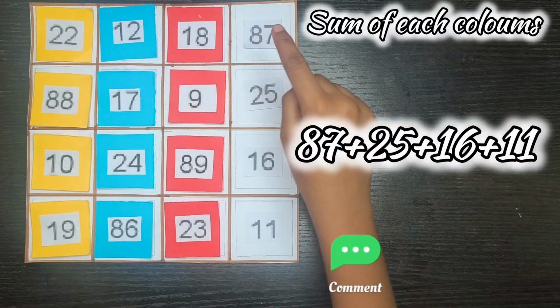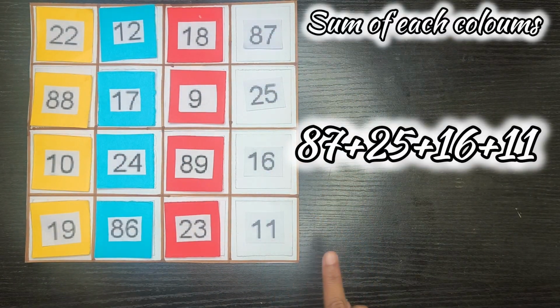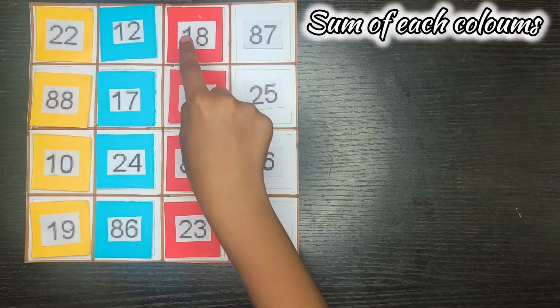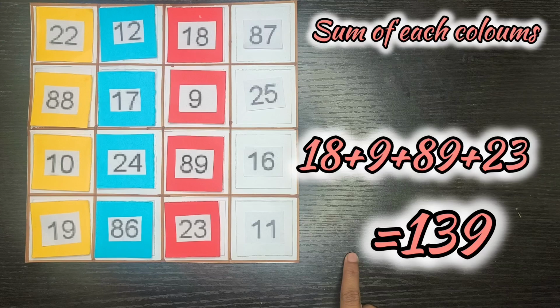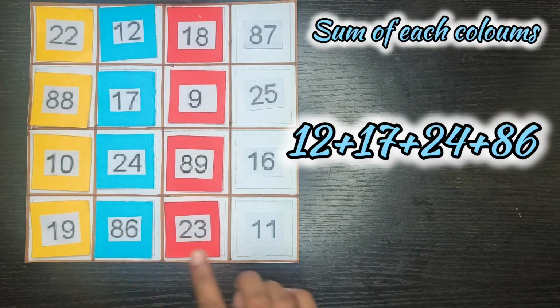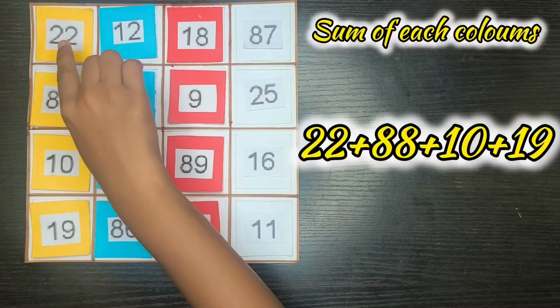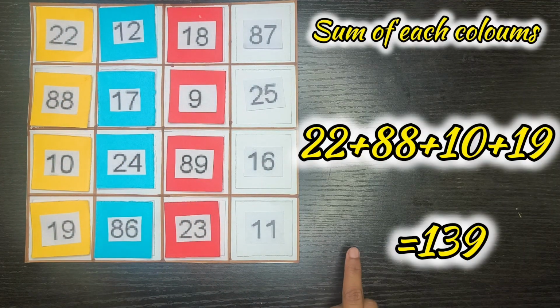The total of 87, 25, 16 and 11 is 139. The total of 18, 9, 89 and 23 is also 139. And the sum of 12, 17, 24 and 86 is also 139. And the sum of 22, 88, 10 and 19 is also 139.